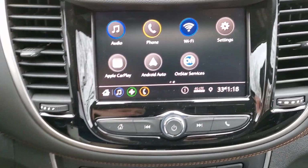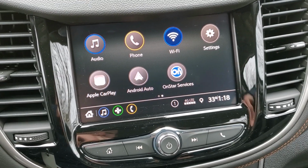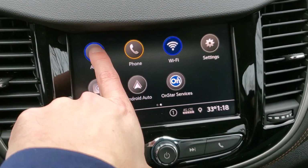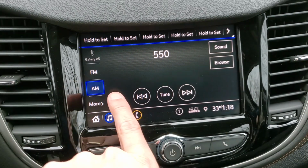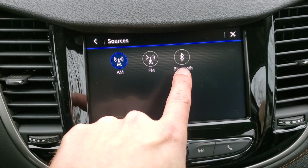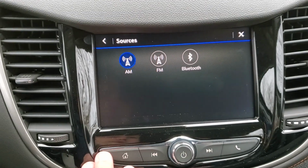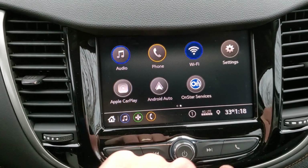You get the 7-inch MyLink radio. That's standard. That's what you're going to see on all the Trax. It has the infotainment system 3 with AM and FM radio. No XM radio on the LS is not an option, but you can play through Bluetooth. So if you have XM radio app, you can play it right from there. It does have a 4G Wi-Fi hotspot built in.